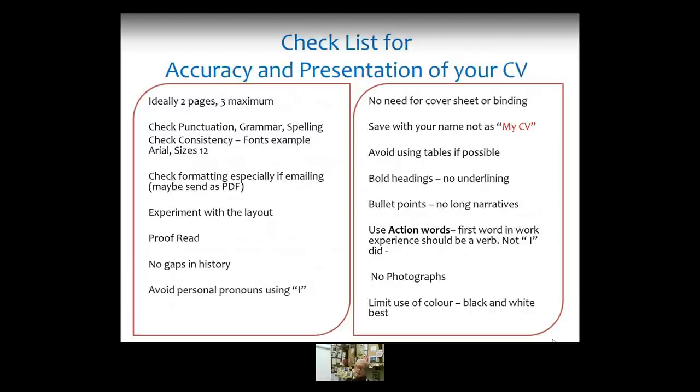Another hint I would say, avoid using tables if possible, because tables can take up a lot of space. I would bold your headings and avoid underlining if possible. So bold your headings so it guides the reader to what you're saying. And bullet points are perfect. Again, it saves having long sentences and long narratives.